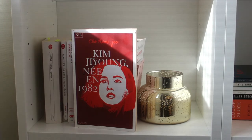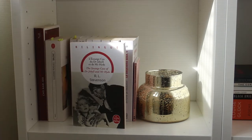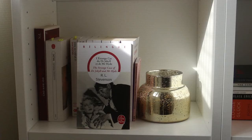So we have the French edition of Kim Ji-young, Born 1982 by Cho Nam-joo. Then we have Illusions perdues by Balzac, and I'm pretty sure the English title is just Lost Illusions, the literal translation of that. Then we have a bilingual edition of The Strange Case of Dr. Jekyll and Mr. Hyde, and I needed it. It was an assigned reading for my translation class.